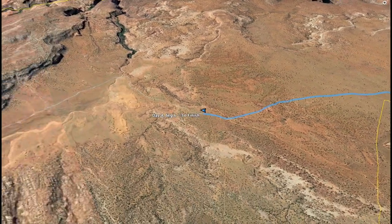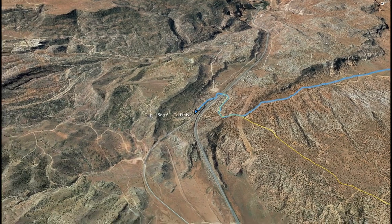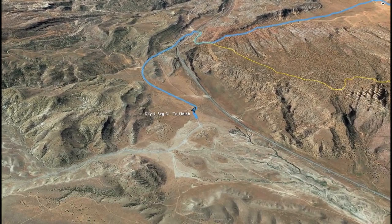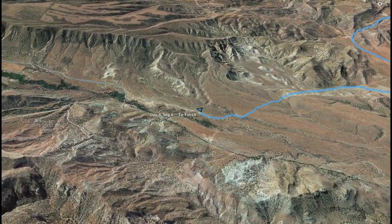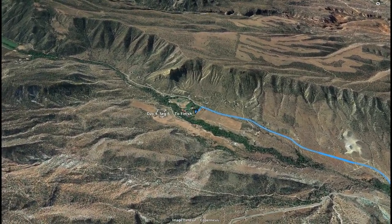GoPros were dead, so I didn't get much video. We did have a little runoff between the Talon and the RMAX, and I will say the RMAX one on the dirt and then the Talon one on the pavement. Unfortunately, I only got the one on the pavement.